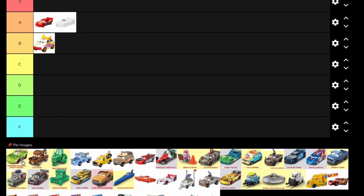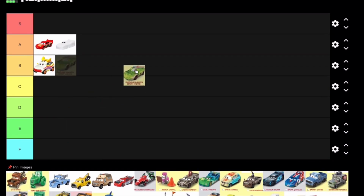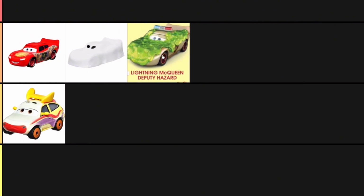Then we have Lightning McQueen Deputy Hazard with Slime. So this was an unexpected one. I didn't think they'd do him so early on. I feel like he's probably A tier worthy, but low A tier worthy. Right now we don't have a ton of cars, but I will put him behind Space Creature McQueen, only because he's not as different as this one, even though he is still a 2 in 1. His eye plate is new, so that's a plus. But, I mean, I don't know. His expression does look nice. It looks different enough. The slime goes on nicely. It holds on if you put him upside down.